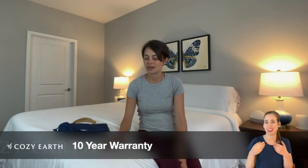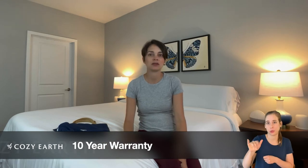So let's talk about warranty. Cozy Earth offers a 10-year warranty. And they say that their sheets are guaranteed not to pill or discolor, which is really awesome.